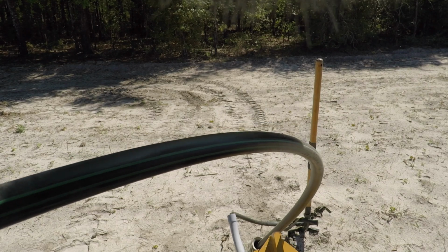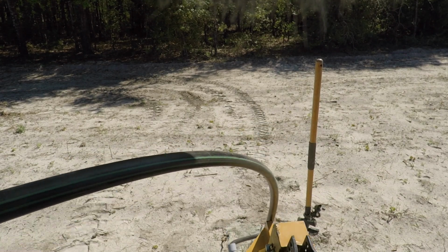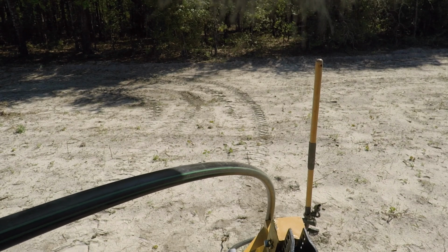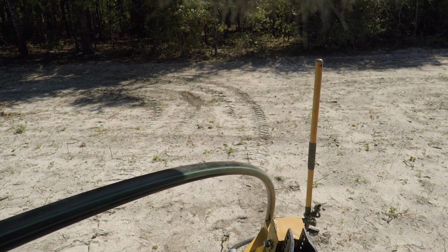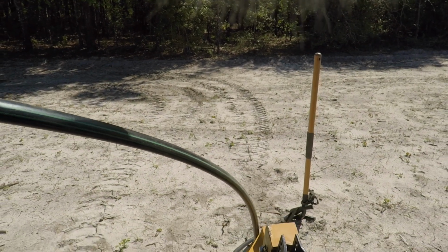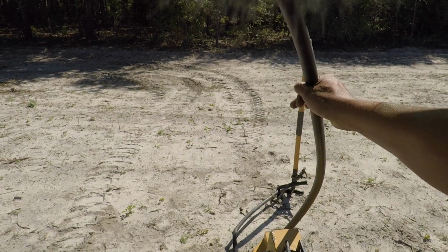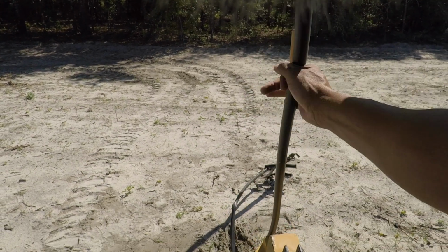Alright, and from the cab I can go ahead and get this thing going. So I just lower it down. Again, the hydraulic top link is a must. It makes life so much easier. And then I just feed it, it's laid out against the side of the tractor all the way to the front of the field.